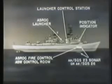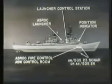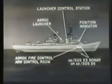On the bridge, a position indicator displays, for the commanding officer, information on the progress of the attack and other essential data. Two different ASROC weapons are available. The torpedo can be used against targets from a minimum range of 1,000 yards to a maximum range of 10,000 yards.